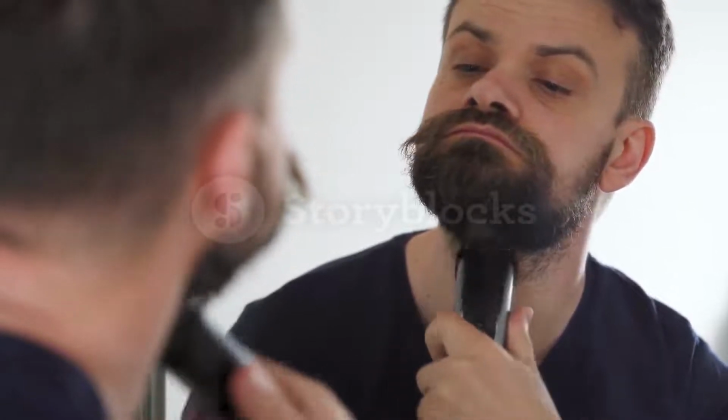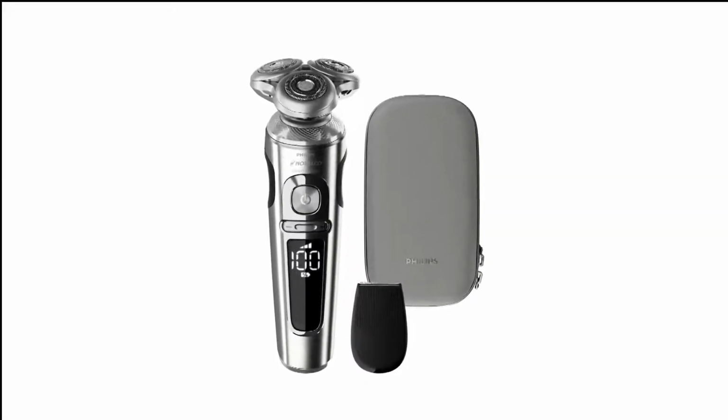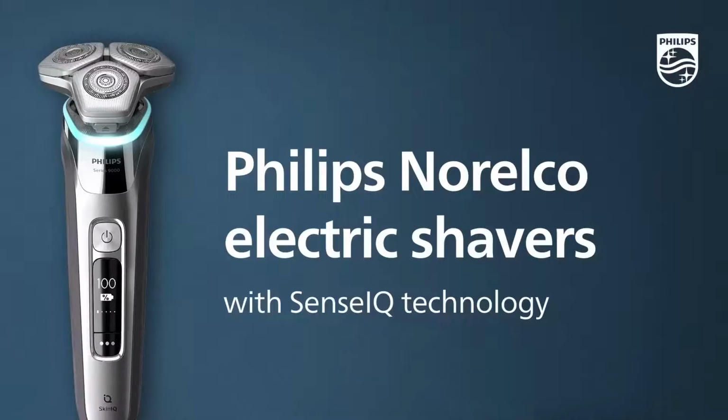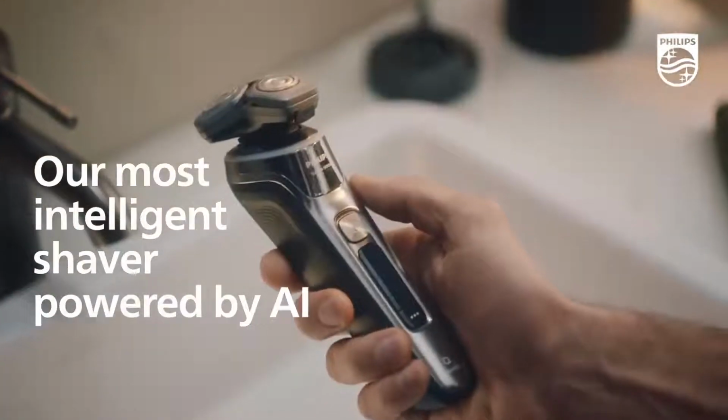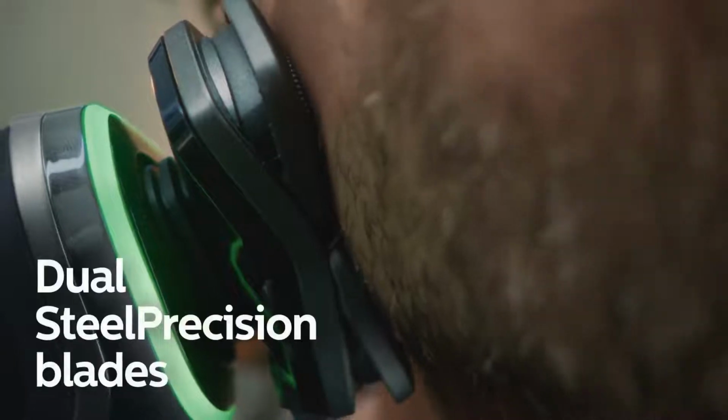But hey, that's small fry stuff compared to the Series 7's insane ability to shave so amazingly close. The second product in our list is Philips Series 9000 SP9820 electric shaver. This is an unusual situation where the product at #1 is slightly less good than the one at #2. Why? This has a higher RRP and is much less frequently discounted.